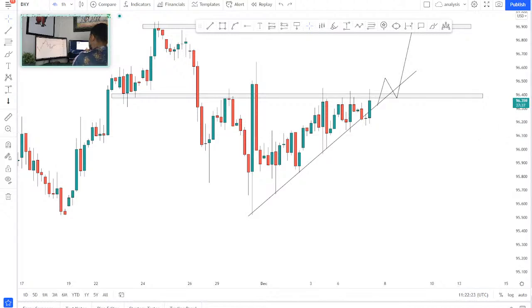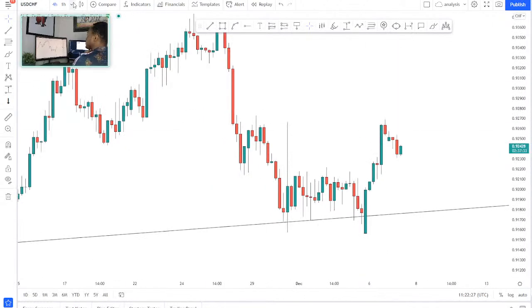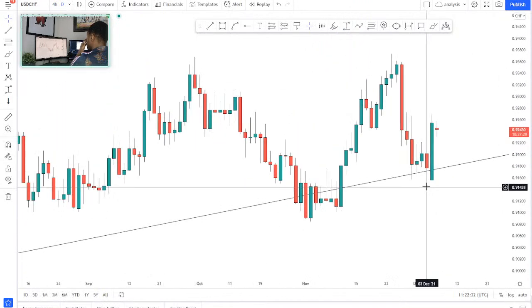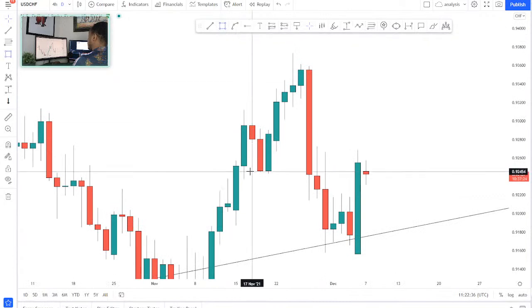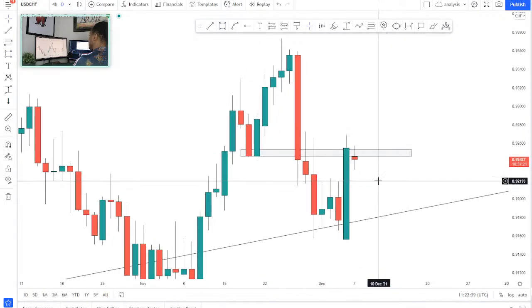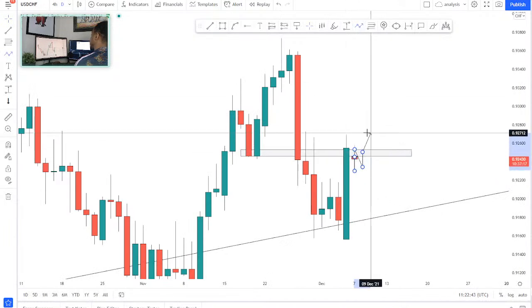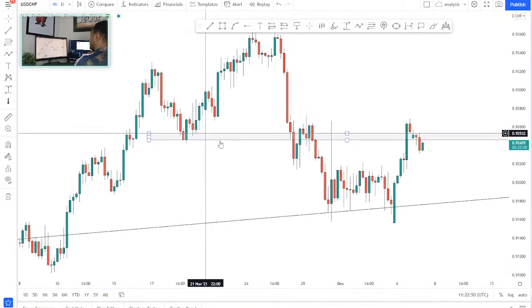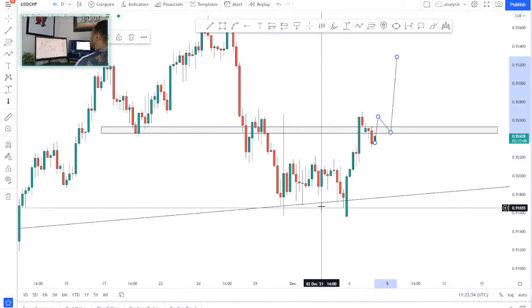USD has some drawdown. Let's see what we're going for on USD. Yeah, USD is a little bit of a funny one. We closed nicely on the daily, but I think USD might be reacting with this level here on the left. So it depends what price wants to do with this level here. That might be causing price to give this doji so far. Maybe New York session is the catalyst for the move up. If we can break back above that area, then I think USD should be all guns blazing to the upside.